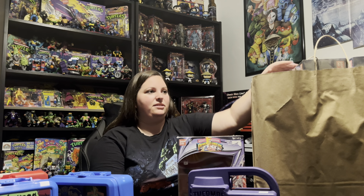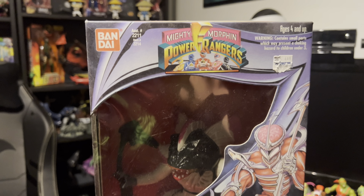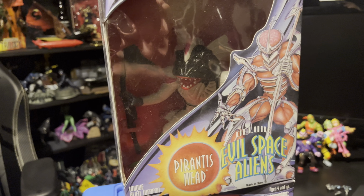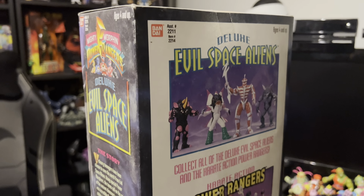So this one right here, we also have this character. So this one is really sweet as well. I believe this one is actually on the back as a part of these evil space aliens. They are very dusty, so I do need to take care of that sooner rather than later. But we have this character. And a lot of these I remember having back then, but I definitely did not save boxes when I was a kid. And then we have this guy.